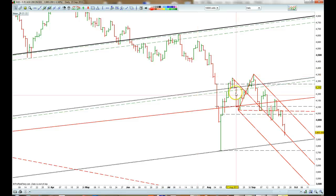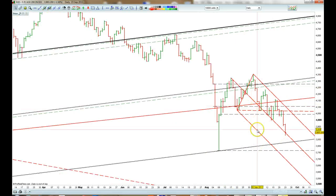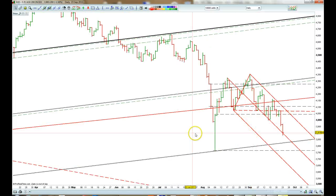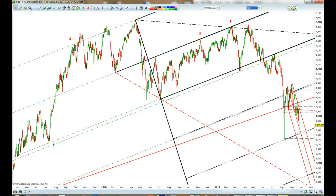But anyway, so we've got a few levels there to watch, and a few pitchforks there to watch as well. And that's the XJO.